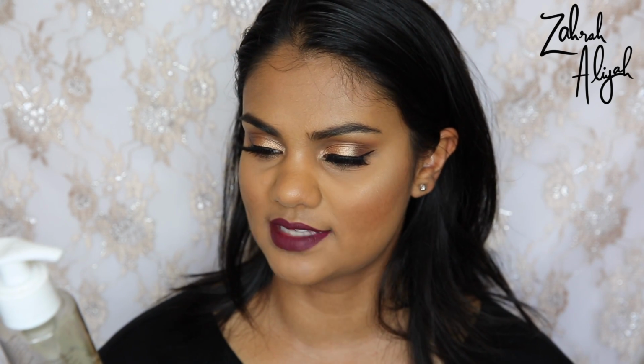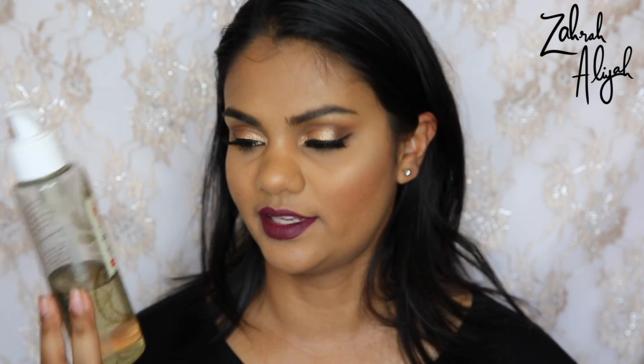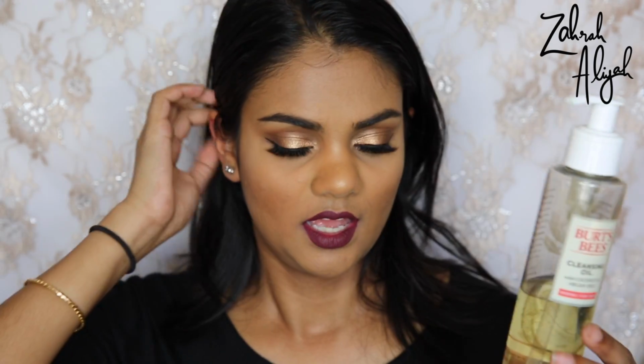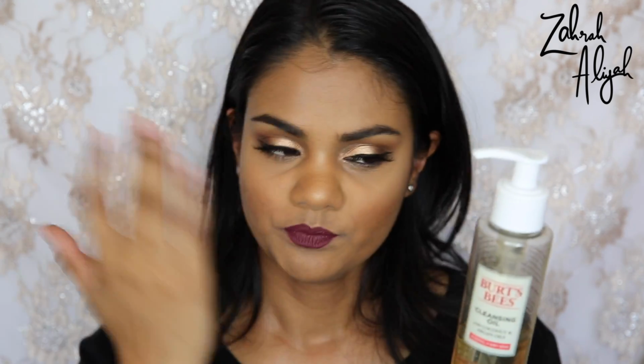This is the Burt's Bees Cleansing Oil with coconut and argan oils for normal to dry skin. So you guys know I love cleansing oils. I have so many. I actually just did a blog post on 5 cleansing oils, so I'll link that below as well if you guys want to check it out. But what I love about this one is that it's quite runny when you take it out. It's not like a thick oil, so it's really easy for me to get all over my face, and then I just add water and all of it comes off.